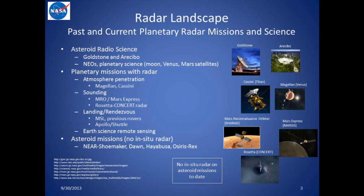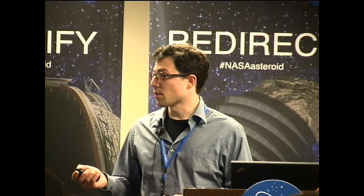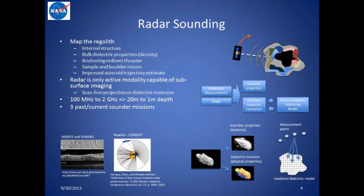So those were, or these are primarily science missions, and so some of the aspects of ARM and other parts of the initiative are a little more pragmatic, and so a few other utilities of radar can come out and contribute. So the first is radar sounding, with the simple purpose of mapping the regolith. So this is to get the internal structure, the bulk dielectric properties, and so by extension, the density distribution, where to anchor redirect thrusters, where to pick up samples or possibly boulders, and of course help improve trajectory estimations. So radar is the only active modality capable of subsurface imaging.